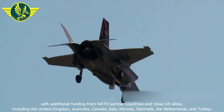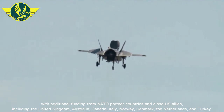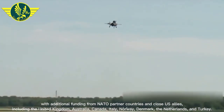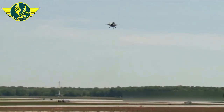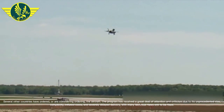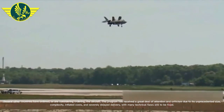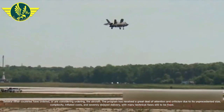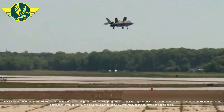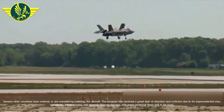The aircraft is descended from the Lockheed Martin X-35, which in 2001 beat the Boeing X-32 to win the Joint Strike Fighter JSF program. Its construction was principally funded by the United States, with additional funding from NATO partner countries and close allies, including the United Kingdom, Australia, Canada, Italy, Norway, Denmark, the Netherlands, and Turkey.